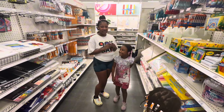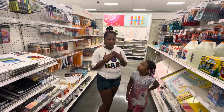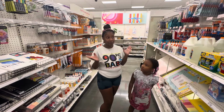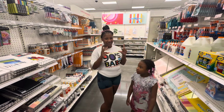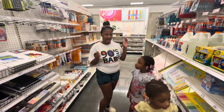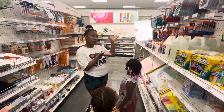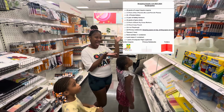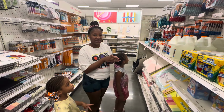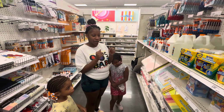So we have a list that the school sent me. Actually, they didn't send me anything. I looked it up online because they don't send anything out in the mail anymore. But they sent us a school list that we're supposed to get, so that's what we're gonna get. I'm gonna show y'all the school list right up here. Look at it, check it out. So that's everything that we need to get for Zahara's first day of school, backpack and all that good stuff.